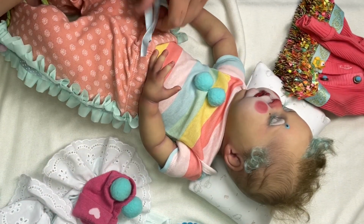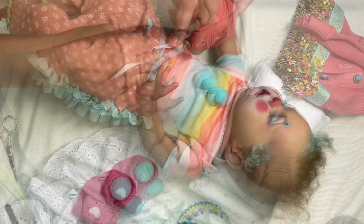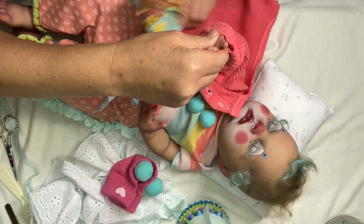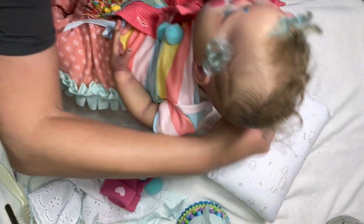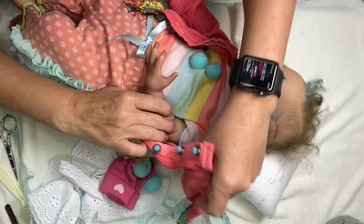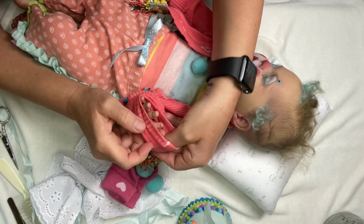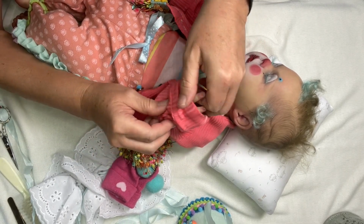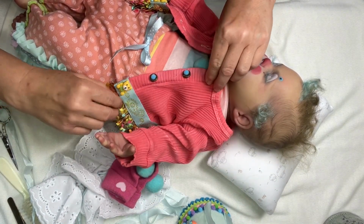Let's get her little pants tied. They're elastic, but I put a ribbon through. I made this coral cherry yumminess. I had made a bunch of clothes for the Rose show. When it got canceled the first time, I went ahead and made baby shower boxes and sold them. But I had a few things that I kept behind for myself, and this is one of them.